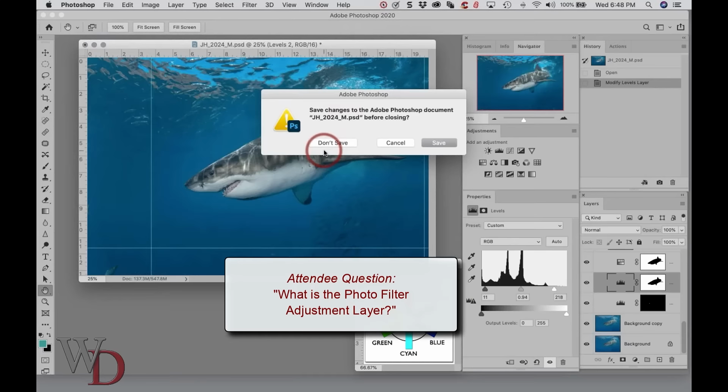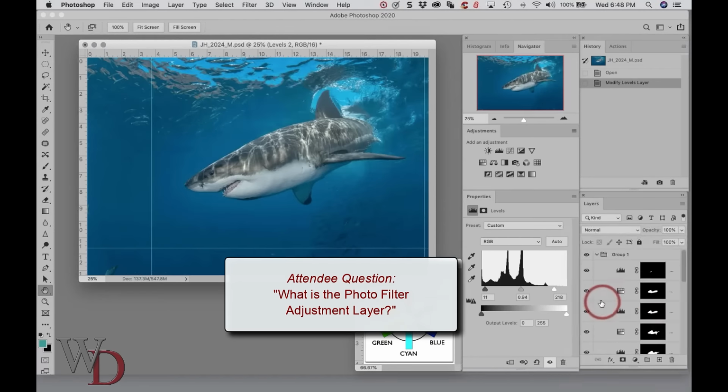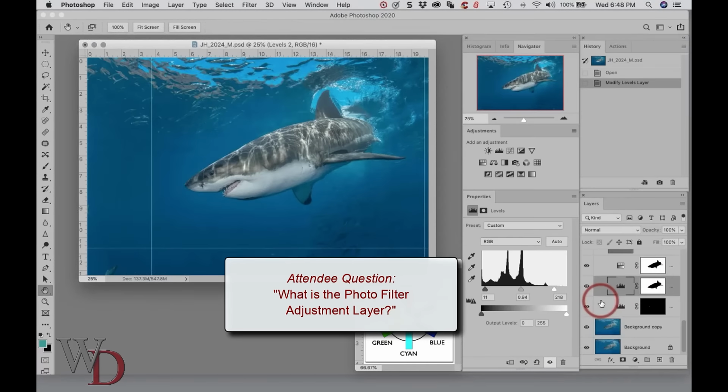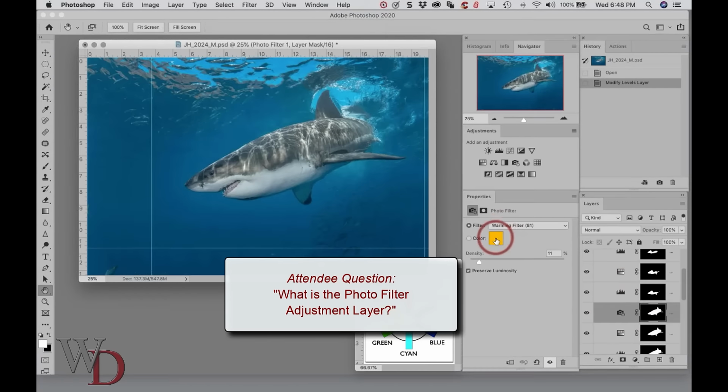What is the photo filter? Priscilla asked. The photo filter, let me hit cancel on that real quick. The photo filter is like placing a giant filter in front of your overall image, or you can isolate it to, I know I did it here somewhere, I'm just not sure where it is now. Oh, here it is. Like I added a warming filter to the shark. Let's see if it makes any difference. Here it is without, very subtle, and here's with, just to give it a little kind of a color oomph.